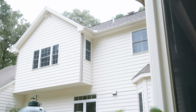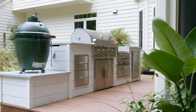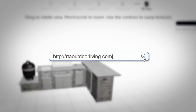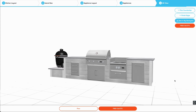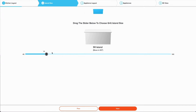She looked at a lot of different things when it came to designing the kitchen, and we wanted it to look like our home or match the exterior of the home, so we went with the plank design. When we were first investigating the outdoor kitchens, we went to the RTA website and used their design tool to get a feel for what the kitchen would look like and what the options were at RTA. I was able to see a plank design, which was more harmonious with our house, and it was very easy to use. It was literally how much space are you allocating for this kitchen.